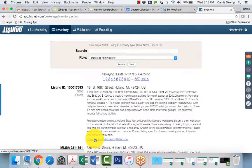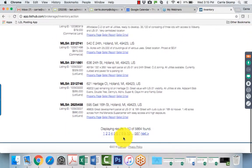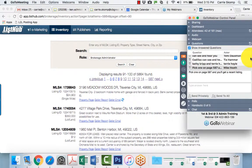Again, keep in mind, property page will take you to that website page on our CB Great Lakes, CB Hunter, or CB Florida Homes. Seller report will let you view the report. Seller email will let you set up the actual email. And then again, anything with those 2 little arrows next to the seller email means that there's already been one set up. So that is Listhub.